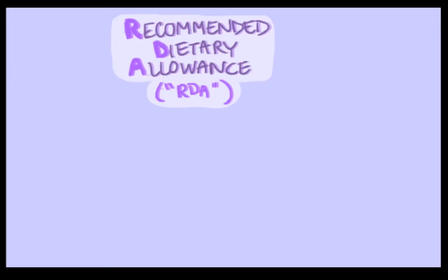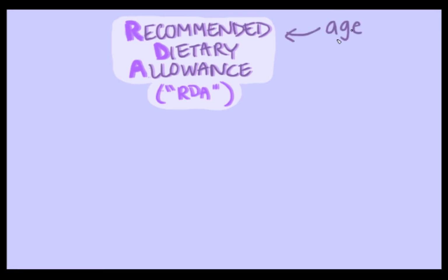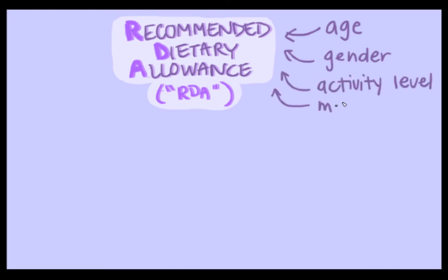Your recommended nutrient intake is also known as the Recommended Dietary Allowance, or RDA, which is based on guidelines set by the Food and Nutrition Board of the Institute of Medicine. Each person's recommended intake depends on many factors, like their age, gender, activity level, and other factors.